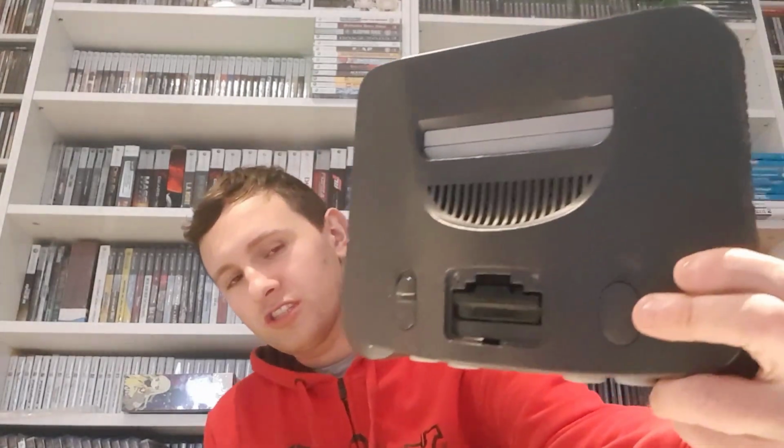Speaking of N64s, an N64, no leads, just the console. It's missing the flap, the expansion bay door, but I can pick one up for a couple of quid. Tested it, works fine. You can't break an N64. They are indestructible. I've never had one which has not worked. So, bought that. £3 that was.